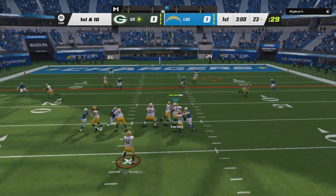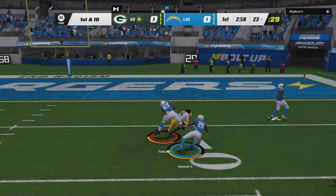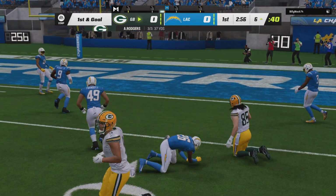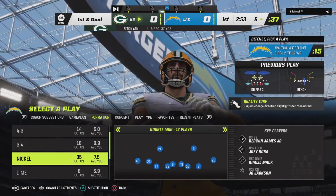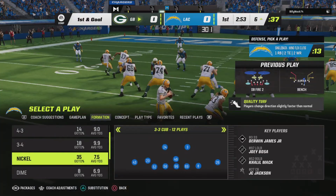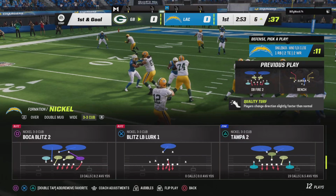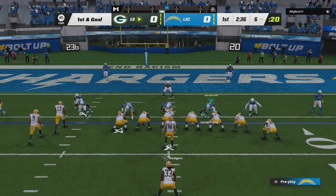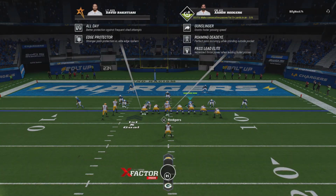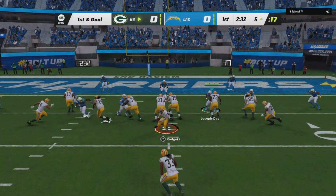Throwing on first down is Rodgers. That is caught. It's the tight end, Tonyan. And he will be brought down at about the 6-yard line. Now they'll have it 1st and goal following that gain of 17. A lot of precision being shown on this opening drive. They've been methodical. They've been crisp. And as a reward, they're going to be set up with an early 1st and goal.